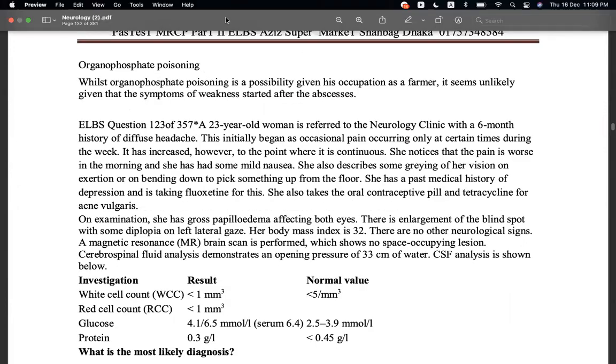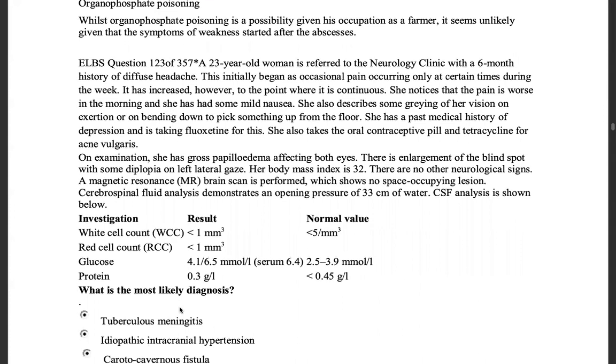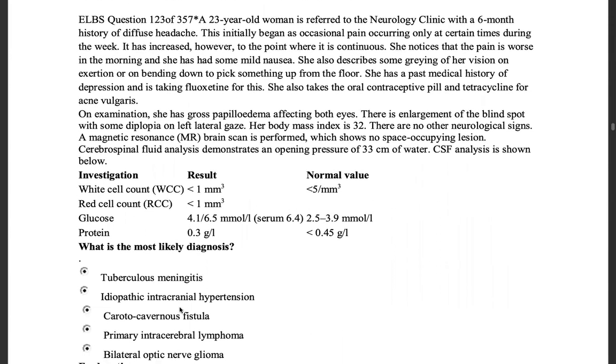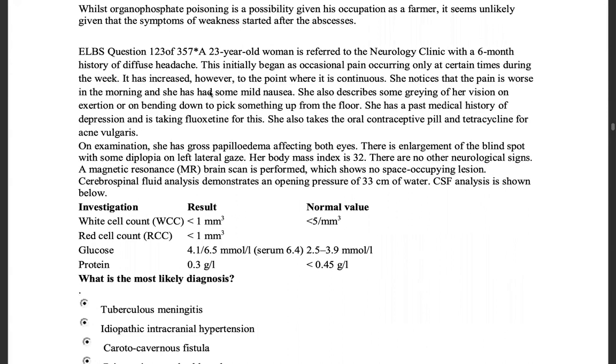Okay, so now the question is, what is the most likely diagnosis? Tuberculous meningitis, IIH, carotid-cavernous fistula, primary intracerebral lymphoma, and bilateral optic nerve glioma. A 23-year-old woman is referred to the neurology clinic with a 6-month history of diffuse headache. This initially began as an occasional pain occurring only at certain times during the week. It has increased, however, to the point where it is continuous. She noticed that the pain is worse in the morning and she has had some mild nausea.